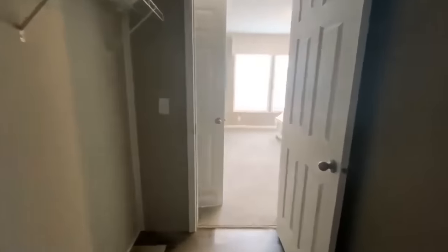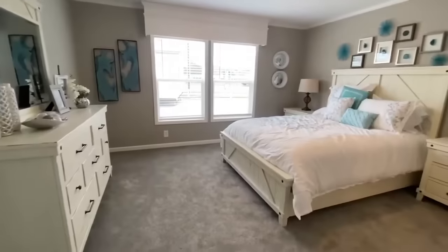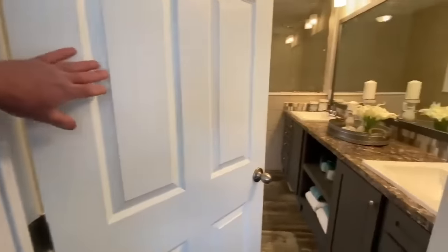I don't even think me and Jen have enough clothes to fill up all this. There's more than enough room. Well, she might. Girls are funny that way. I think she's got boxes. She rotates her clothes. She breaks out them summer clothes.